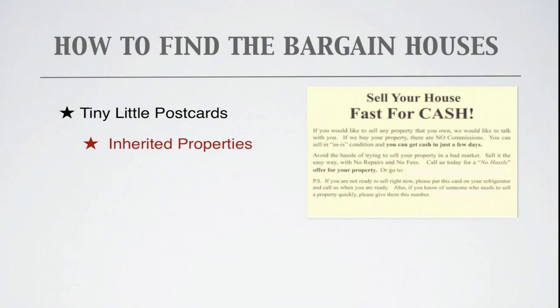I'm going to show you three of the main people that you really need to get in front of with these tiny little postcards. Number one, inherited properties. Now, these are properties that one or more parties have inherited. Someone has passed away and given the property to an heir. Sometimes these heirs don't live in the same city. Sometimes they don't even live in the same state.